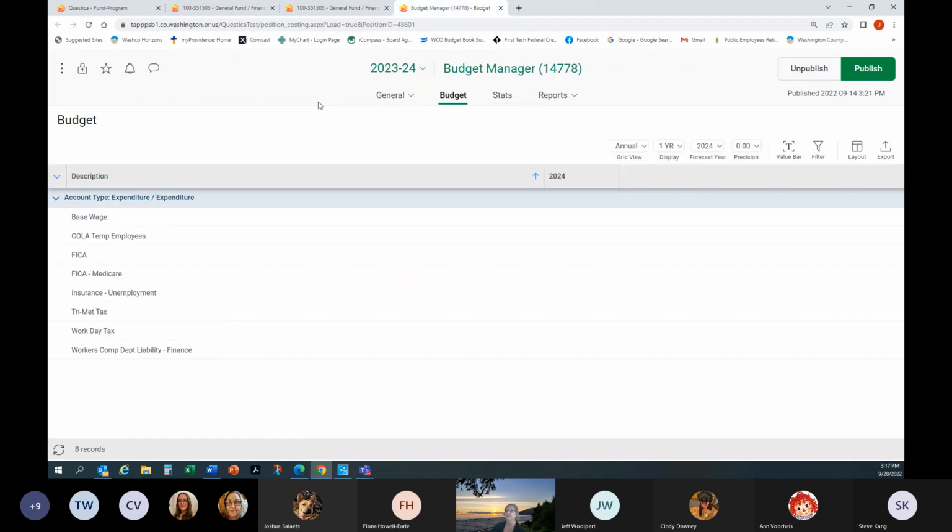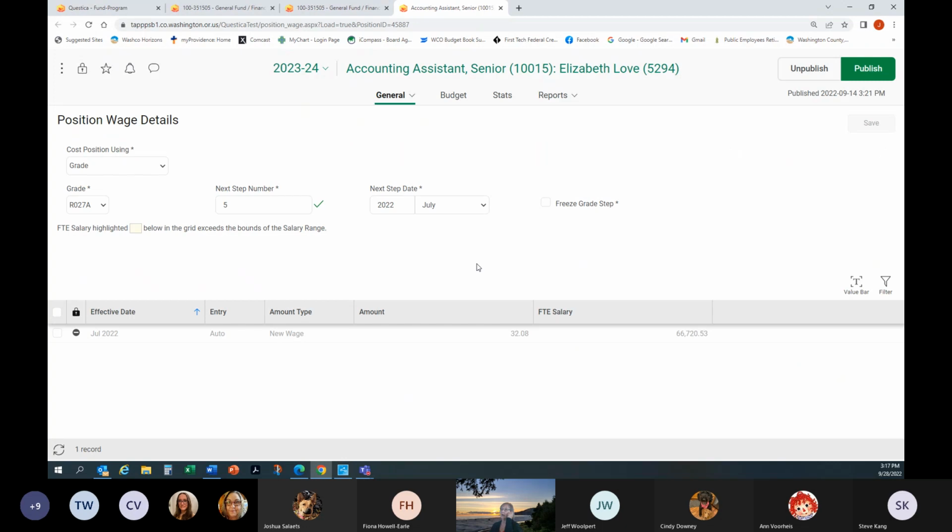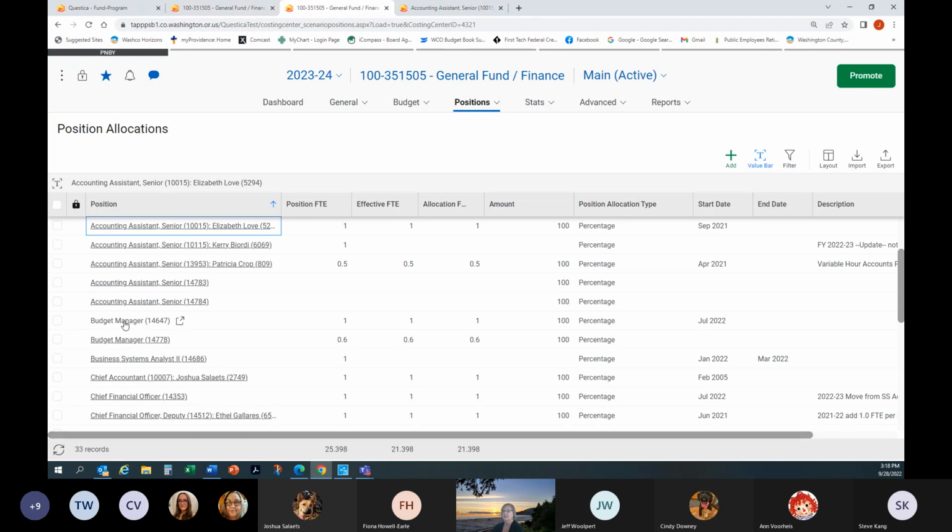Now, if this is a position that has, let's see, this one, she's not here in that position anymore. In this position, she was also a grade. She's an R27A. Her next step number was 5. This is showing in July of 22. She was going to the top step.